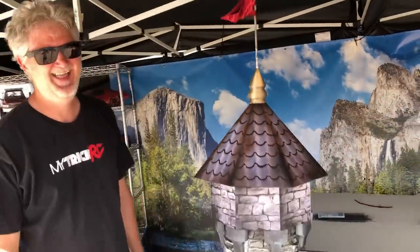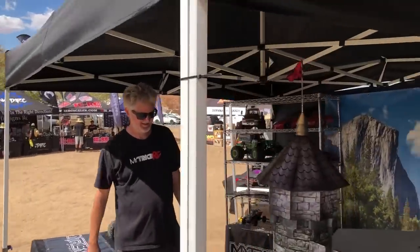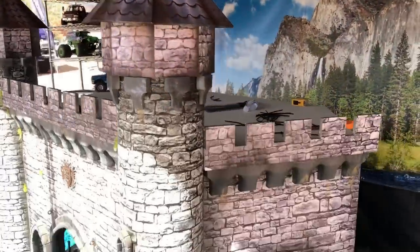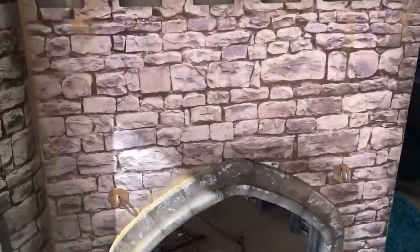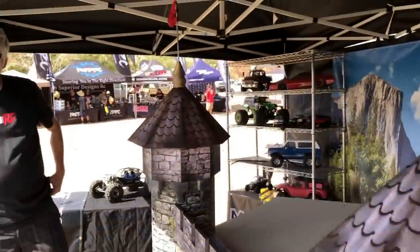If you guys haven't noticed, Dan is probably 6'1", 6'2", I'd guess. Yeah, and 6'3". 6'3", and the castle is just a hair taller than him. This is sick. I had to make it epic. That's my measuring yard. It goes inside, but we'll come back tonight when he finishes up. Killer, Dan. Thank you, sir. Cool, man.